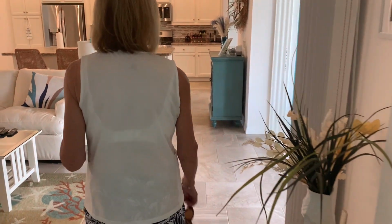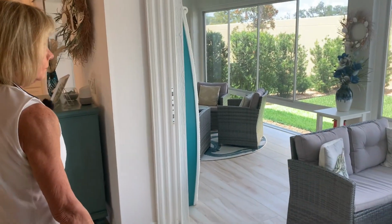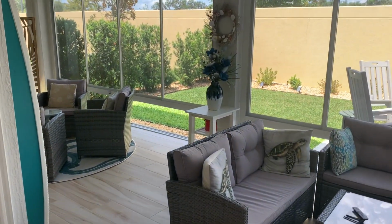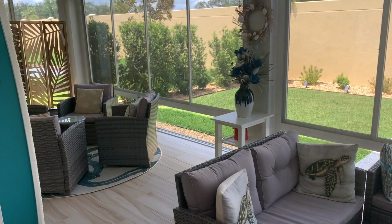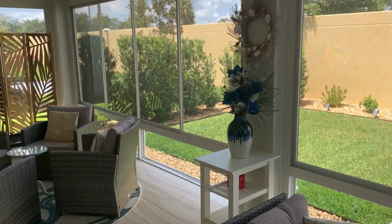We've only been here for just a year. When we first moved in, we had no appreciation. We knew about the heat, but we didn't realize how rainy the thunderstorms were, with the wind pushing the rain in. So we quickly decided it was time to enclose the lanai.